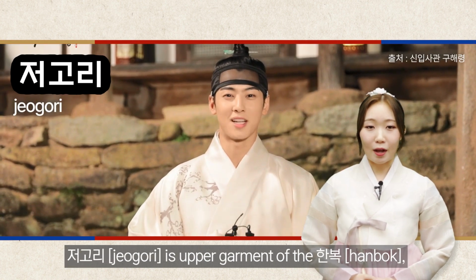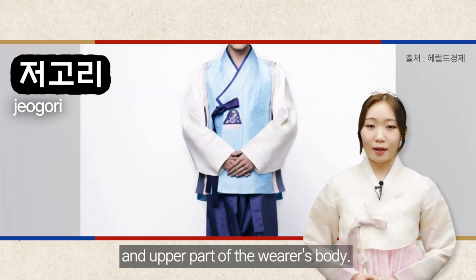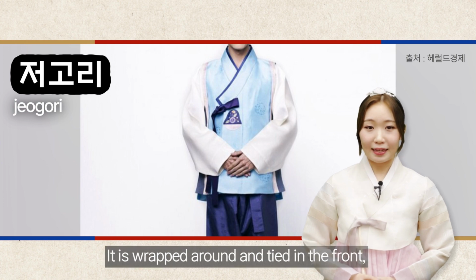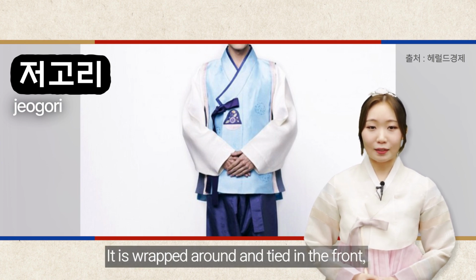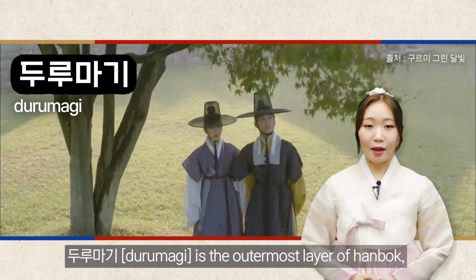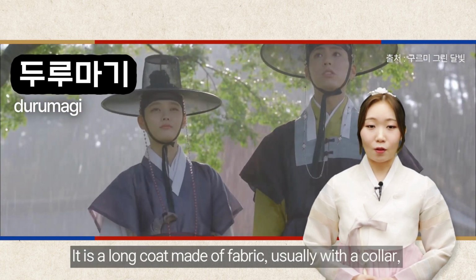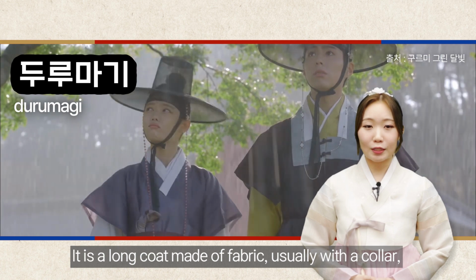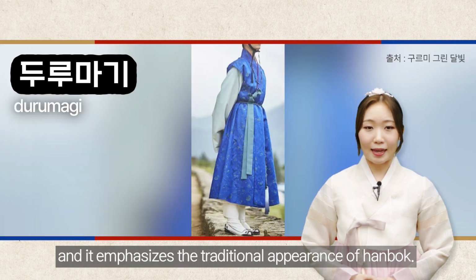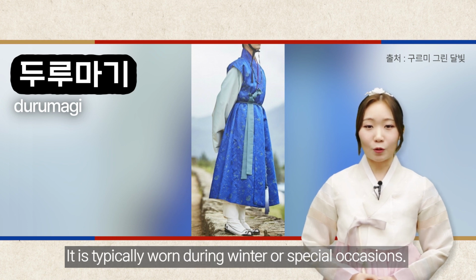It can also be seen as serving the function of preventing the entry of negative energy from the ground. 저고리 is an upper garment of the hanbok, similar to a jacket that covers the arm and upper part of the wearer's body. It is wrapped around and tied in the front, and it can be adorned with various designs and decorations. 두루마기 is the outermost layer of hanbok, worn over 저고리. It is a long coat made of fabric, usually with a collar, and it emphasizes the traditional appearance of hanbok. It is typically worn during winter or special occasions.